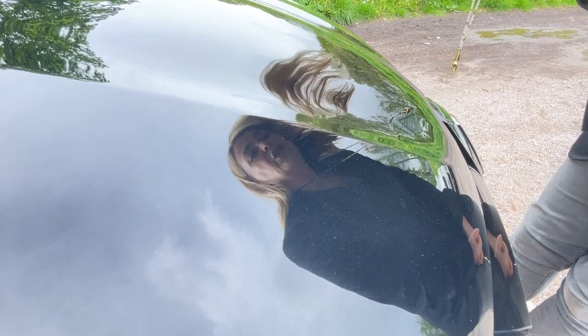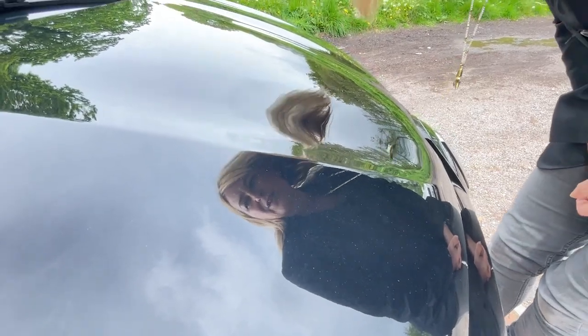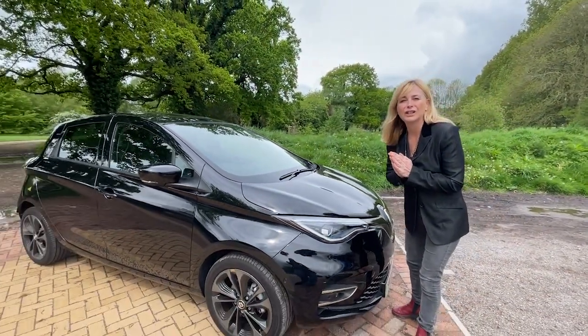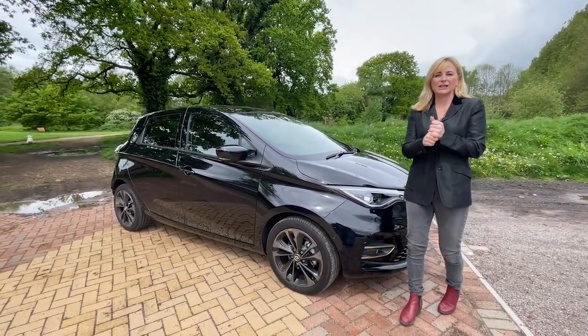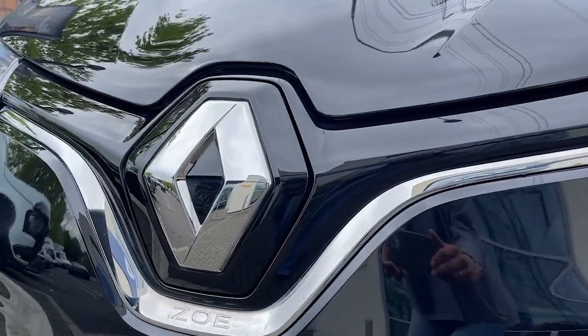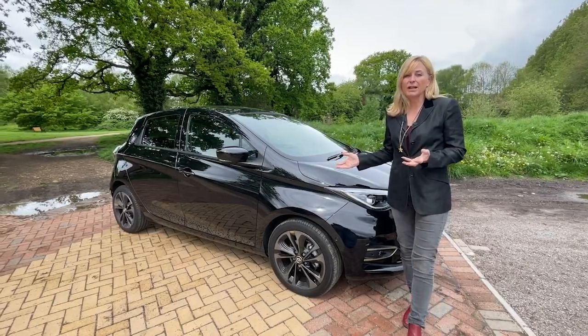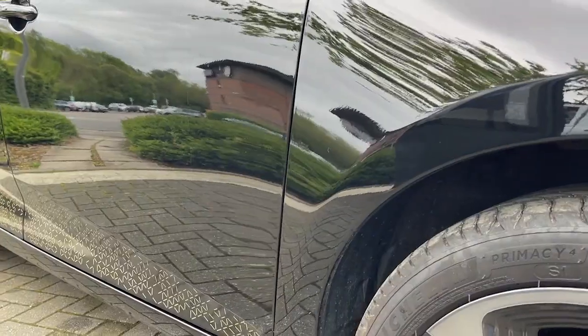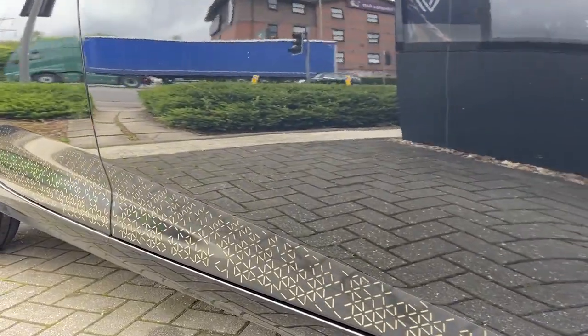This car, which is as shiny as those patent leather shoes that you wanted so much to wear to a birthday party when you were 6 years old, is the Renault Zoe Iconic. Now, it's a good name really, because the Renault Zoe EV has been around for 10 years now and itself is a classic of our EV world.